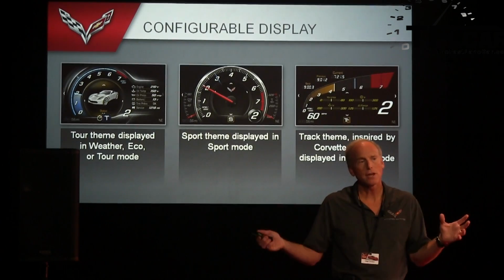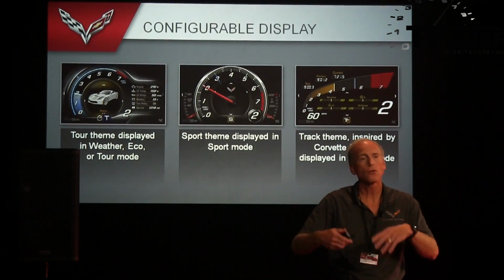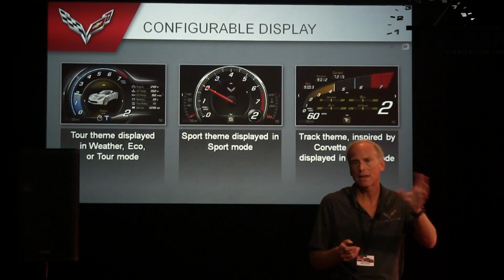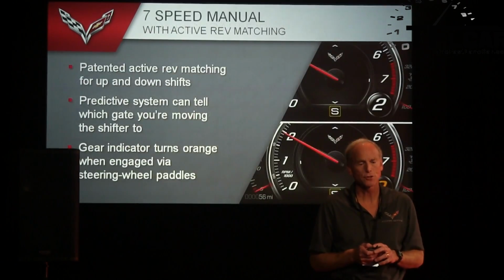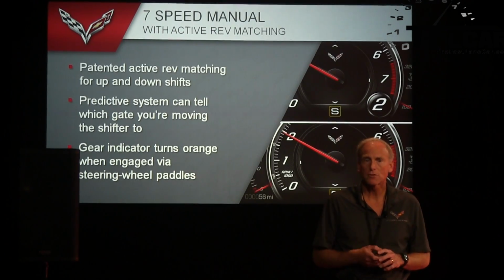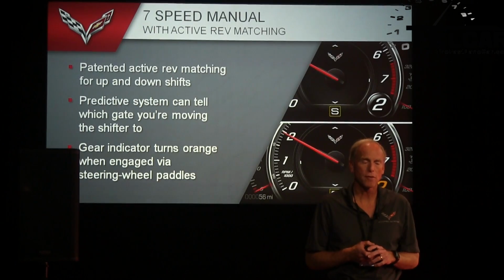So, like I said, this stuff will all be tied together in the modes, or if you want to mix and match, if you like one particular display, you can lock that in and always have that as your display on every startup. We have a 7-speed manual transmission for the first time on Corvette.